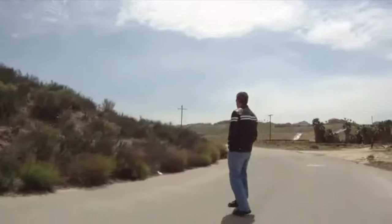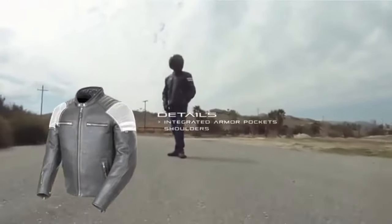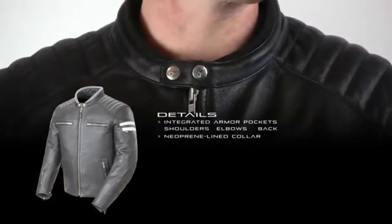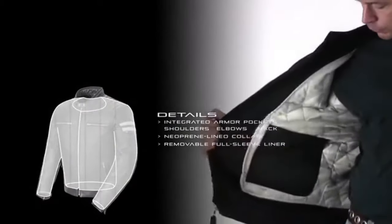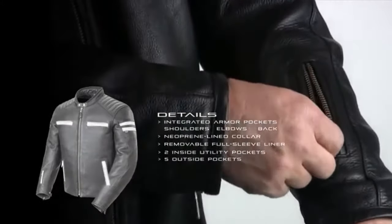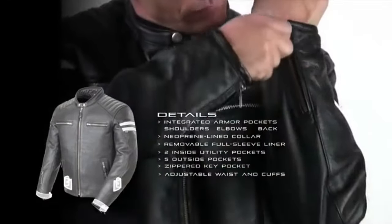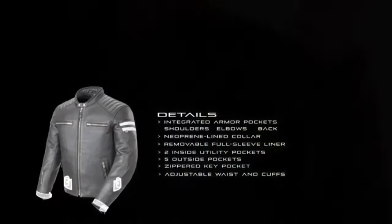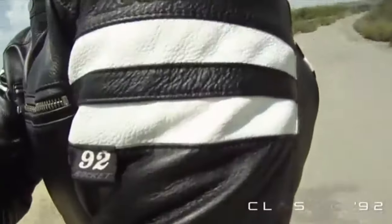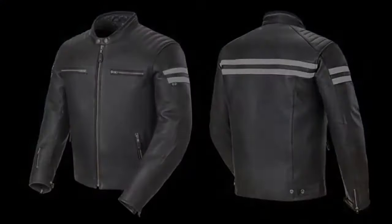Complementing this refined outer shell are ride-specific details which include integrated armor pockets at the shoulders, elbows, and back, an adjustable neoprene line mandarin collar, removable full sleeve quilted liner, 2 inside utility pockets, 5 outside pockets, including zippered key pocket at the sleeve, adjustable waist and cuffs, plus reliable YKK zippers throughout. The Classic 92, an instant classic in premium uncorrected cowhide.